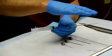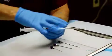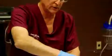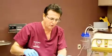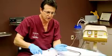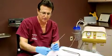Now this had to be done under either a local anesthetic, or you had to add a lot more local material and some sedation. Usually it's done just under local. So we can numb up an area, make a little poke, put this under the skin, and then by pulling on the syringe, I can suction out little bits of fat through here and put it into this syringe.